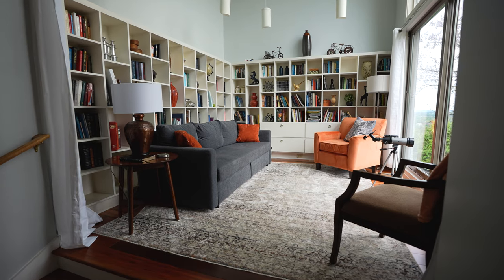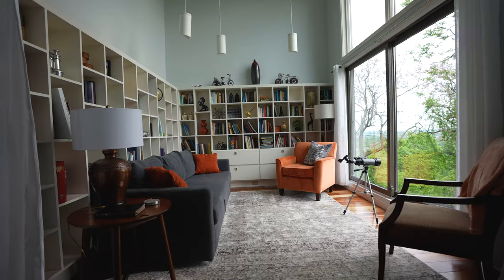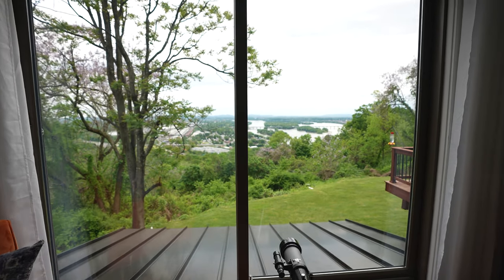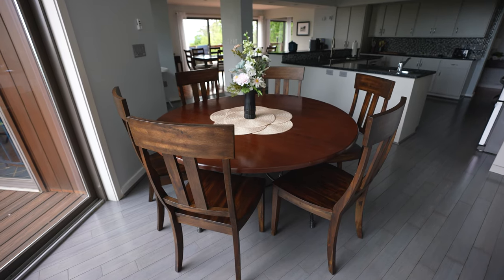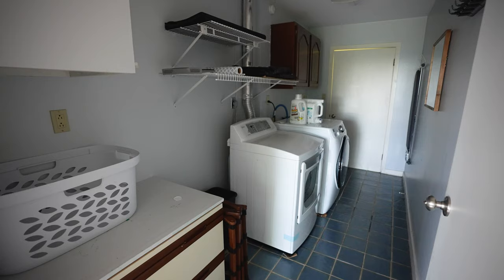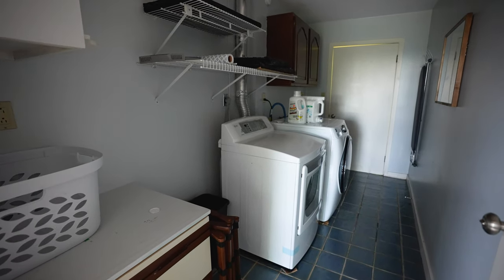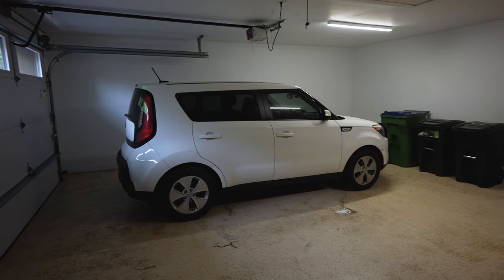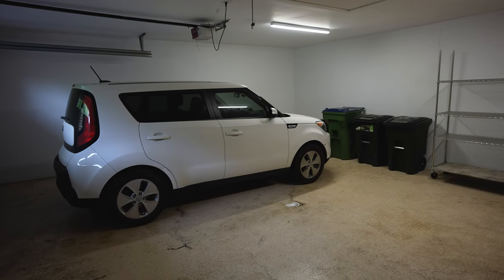So up these steps is my favorite room in this whole place. It's the library. It's the perfect spot to grab a book, cozy up, and just enjoy the view and this place. Right off the kitchen, they've got a little breakfast nook, as well as a room over here that has a seating area with a pull-out couch. And right next to it is a laundry room. On the back side of the kitchen, there is a door that leads to a double car garage. We've never had a garage at an Airbnb before, and it is truly awesome.